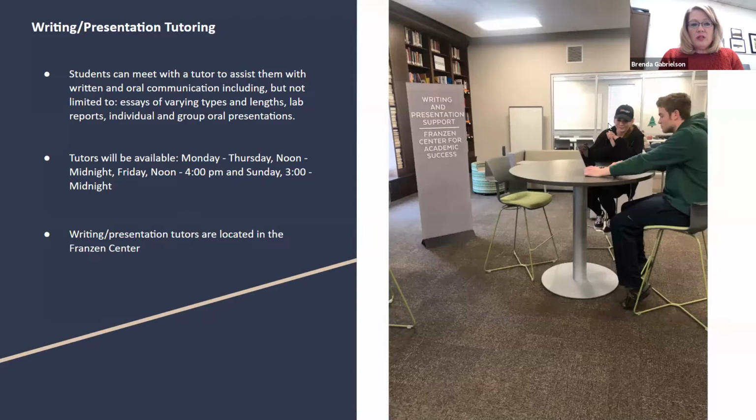They will also work with students who need to do a presentation in a class. So I don't know, Lindsay can attest to, there are probably a lot of courses where you're going to be giving presentations. And so one of the collaborative rooms is always assigned to a writing and presentation tutor. So if you want to go in and practice your presentation and get some feedback on that, they're always willing to do that. If you just want them to look at your PowerPoint or presentation and give you some feedback on that, they will do that as well. So this is a really beneficial form of tutoring on campus.